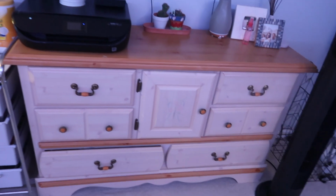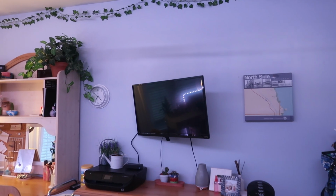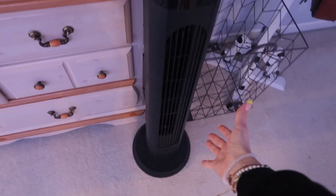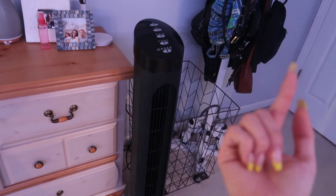This is closing it. I didn't do anything with that. But I did kind of organize this a little bit. I put some stuff from my dorm room there and I moved things around. This was in my dorm room. This is my favorite thing ever. It's like this long fan and it helps so much with my room to keep the air circulated.